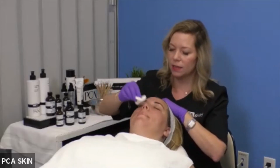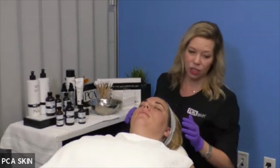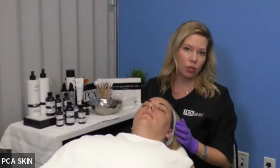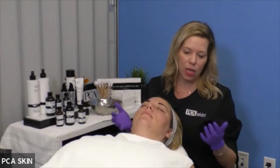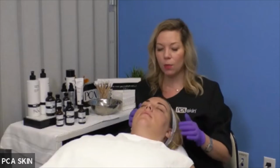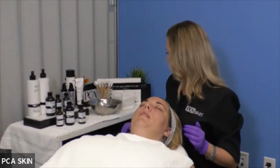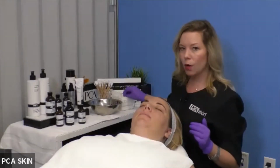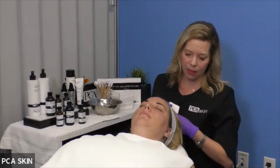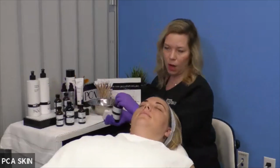So again, this is the PCA peel, which is our modified and enhanced Jessner's formulation. But we've added hydroquinone, kojic acid, and citric acid. So a little bit more effective in treating all forms of hyperpigmentation. So Kristen, on that 1 to 10 scale, tell me what number you are at. I'm at about a 3, but it's starting to go down a little bit. Okay, so she increased to a 3, but it declines quite rapidly. So we're going to go ahead and apply a second layer in the same way we applied the first layer.